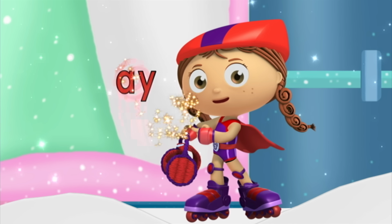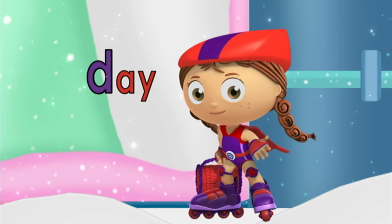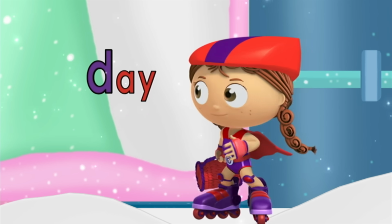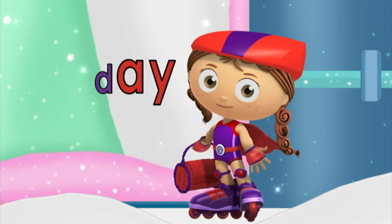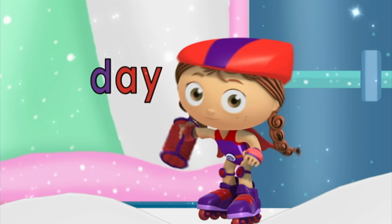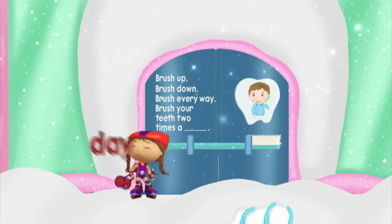Okay, let's read this word. What letter is this? D! And what sound does D make? D, D, D. And this part says A. D, A. What word is this? Day! I wonder what will happen if we use the word day in the pledge. Let's try it.